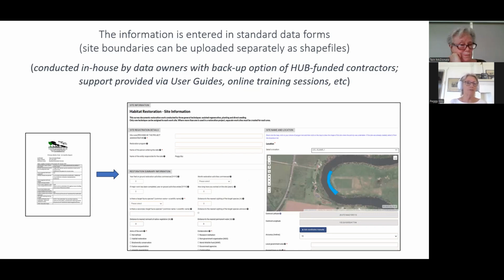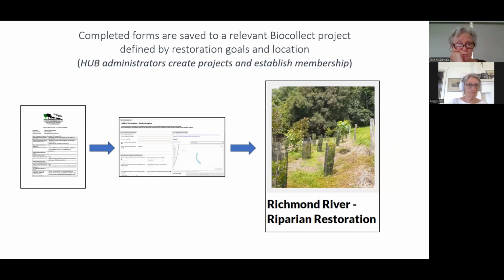And this work of entering the data into the form is largely conducted by the data owners themselves. A backup option is provided through some hub-funded contractors. And there's also a reasonable amount of support that's been developed in terms of user guides, online training sessions, etc.